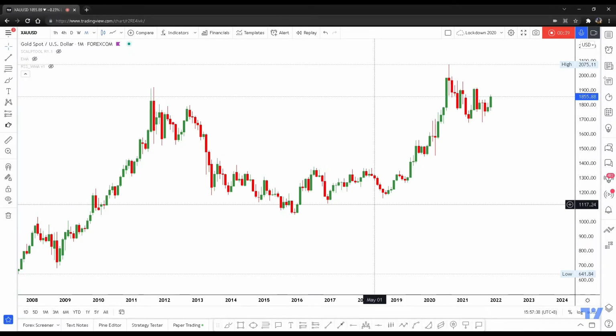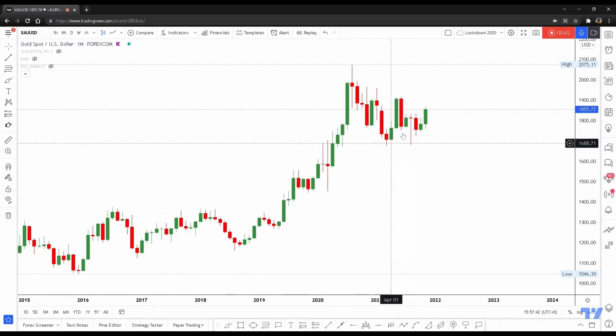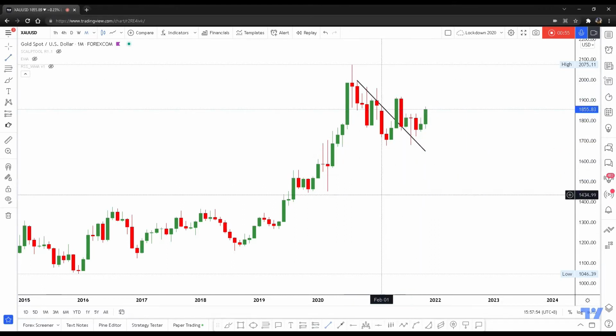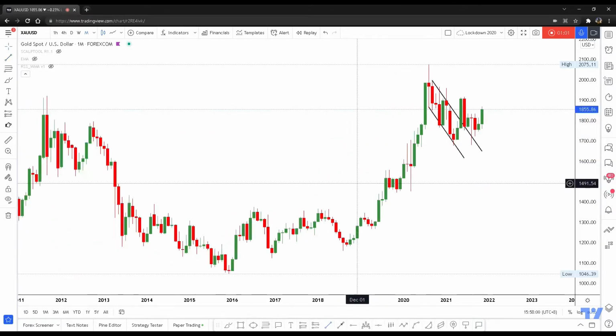So without further ado, let's start from the monthly time frame. From a monthly time frame, what we can see on this price action over here, it is quite interesting to see that if you look at my previous analysis that I made for you guys, there is this cup and handle that the market has created, and the market is currently broken out from this cup and handle.